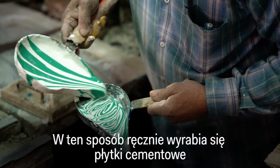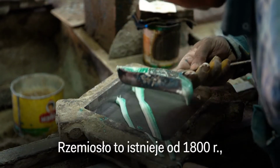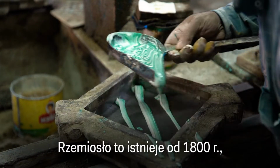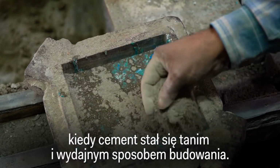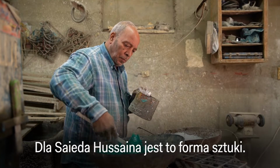This is how cement tiles are handmade at one of the few workshops left in Egypt. The craft has been around since the 1800s, when cement became a cheap and efficient way to build. But for Saied Hussain, it's an art form.